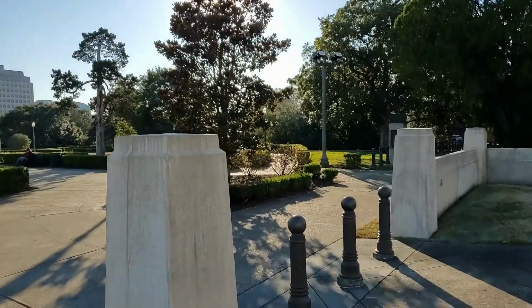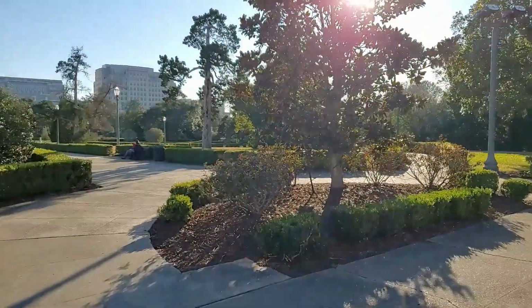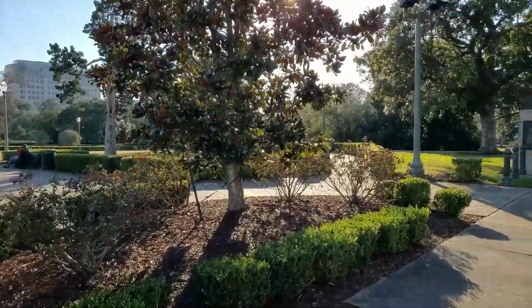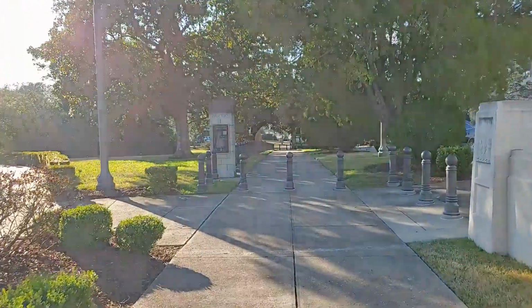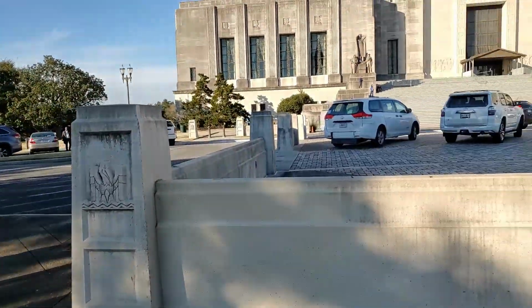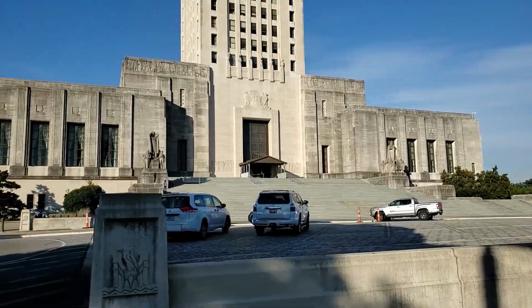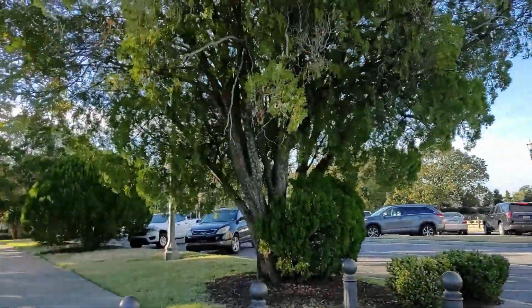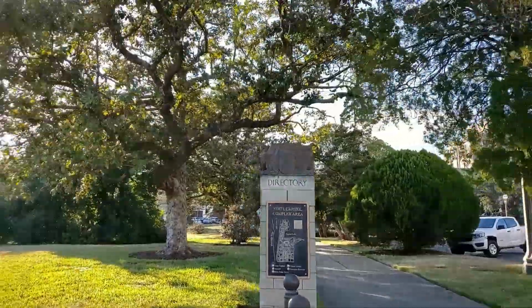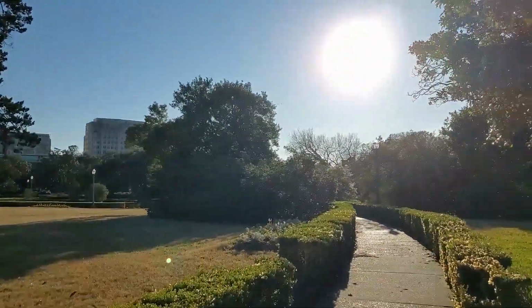And then my next destination was the observation deck. It's showing you guys this beautiful landscaping out here in front of the Capitol. Another view of it. I'm going to walk.